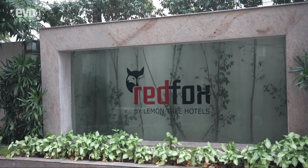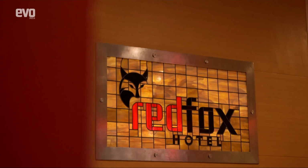Red Fox is our economy brand. Out of the 82 hotels that Lemon Tree operates under its various brands, 12 of them are Red Foxes. They are great value for money, a great option for the value-seeking traveler. And I would welcome all of you to come and experience a Red Fox whenever you are traveling to a city where there is one.